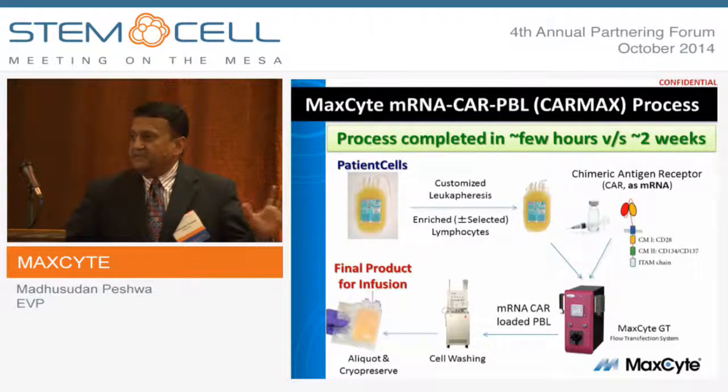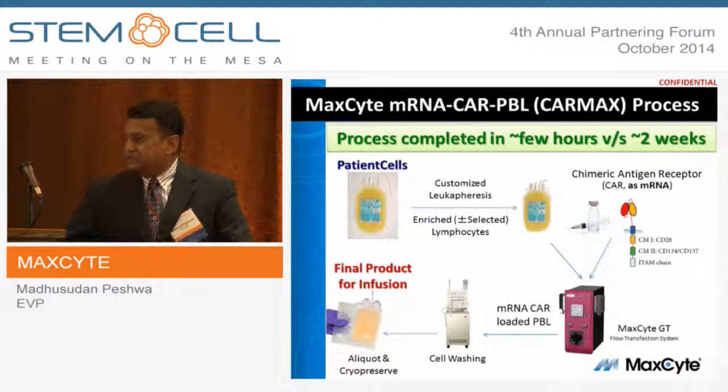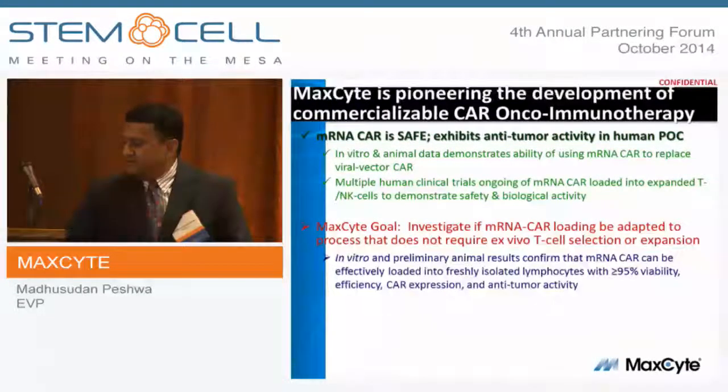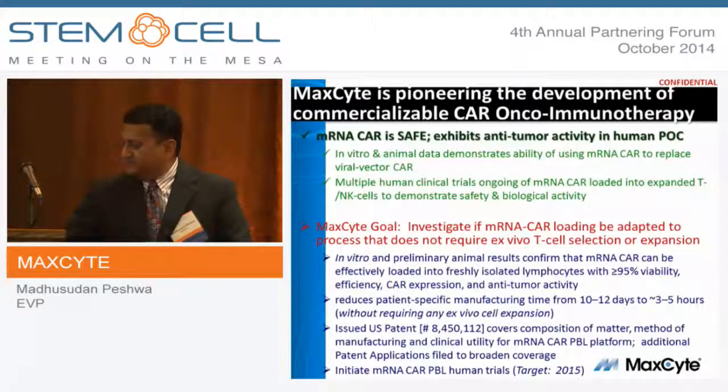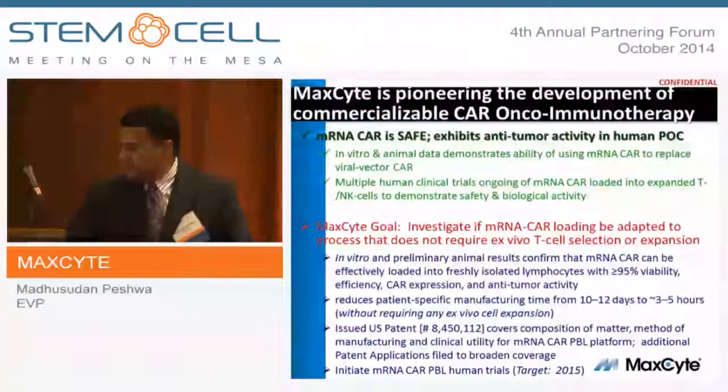So we can reduce the manufacturing time and complexity from a 2-week process to something that can be done utilizing closed manufacturing systems, automatable platforms, and single-use disposables at point of care in a matter of a few hours. We have in vitro and in vivo data suggesting that this is feasible. We have issued patents describing therapeutic composition of matter as well as methods of manufacturing thereof. And we are on track to get into IND studies next year using this transfusion medicine strategy for mRNA CAR.